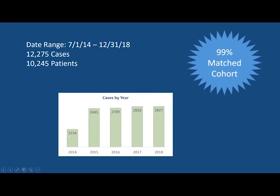It's important to note that between the two data sources, the registry and the medical record, I had a 99% identification match at both the case level and the medical record level. And in case I didn't say this already, the difference between cases and patients demonstrates that many of these patients had multiple cases, which also points to another significance of this project: for the first time, it allows us to look longitudinally over time at any given patient or group of patients and their results and outcomes.